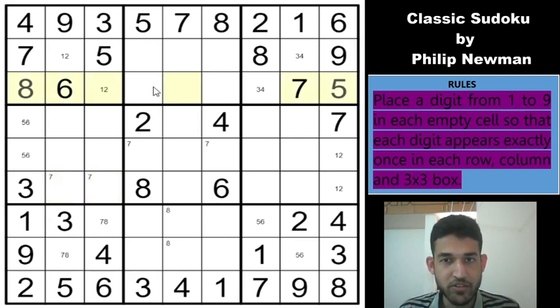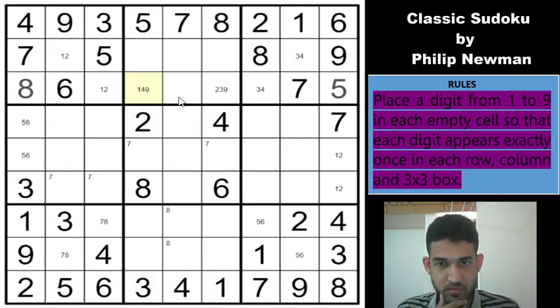Five, six, seven, eight. So remaining digits in these 3 cells must be 1, 2, 3, 4 and 9. And this column has 1 and 4, so which means that this cell must be 2, 3 and 9. And 1, 2, 3, 4, 9, right? So 2 and 3. So this cell is 1, 4 and 9. And this cell has 4 possibilities, so let us not write that. 1, 2, 7 and 9.